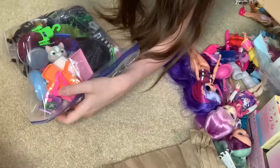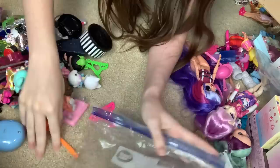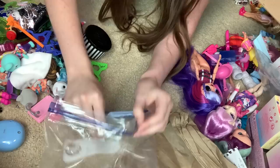Whoa, there's a lot of stuff. I'm gonna put them right back in the bag. Okay, wow. Thank you so much to whoever sent this. I hope that I didn't lose the note or something, but it's totally fine if you didn't send one, but I really appreciate it.